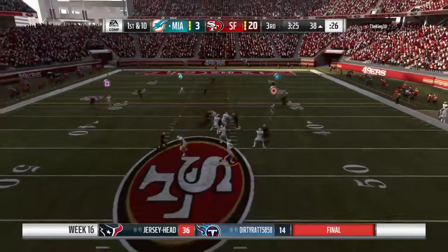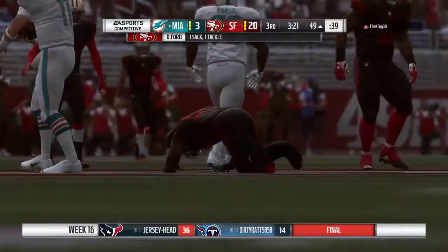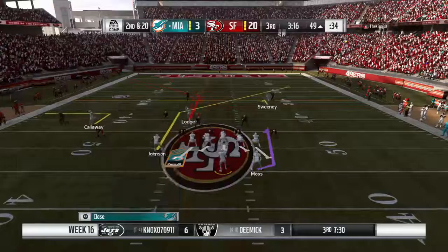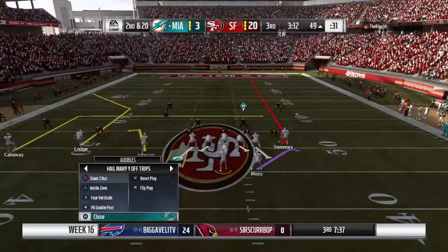On 1st and 10, it's Trubisky. And he's going to be sacked. They sack him back right at the midfield stripe. D. Ford in there to bring him down, and that is sack number 17 for him now on the year.